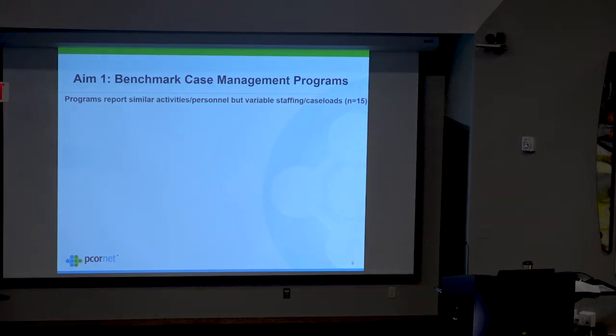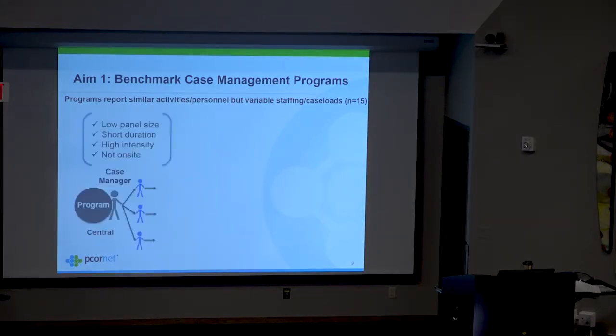So in terms of the case management programs, we got responses from about 15. It turned out only about 18 were eligible, so the response rate was pretty good. And we ended up recognizing two different kinds of case management that were going on out there.